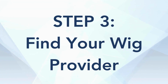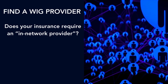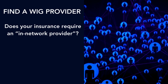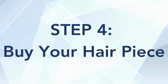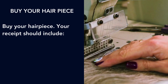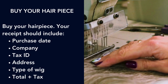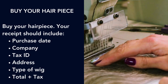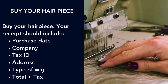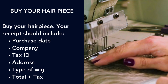Step three is find your wig provider. Also, sometimes insurance companies require an in-network provider for a wig, or you could ask for an out-of-network exemption. But basically, just ask your insurance company, where should you go to get your hairpiece? Step four, buy your hairpiece. When you buy your hairpiece, your receipt should include the following: when you purchased it, where you purchased it, the tax ID of the company that you purchased it from, where they are, what you bought, and how much it was. Likely where you get the hairpiece, they should be familiar with this and they'll just give it to you all on the receipt.